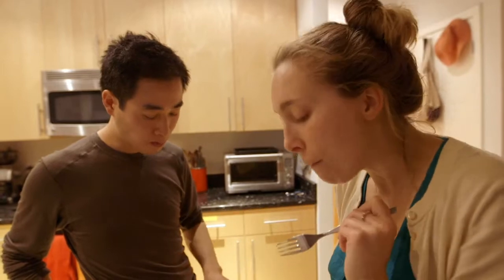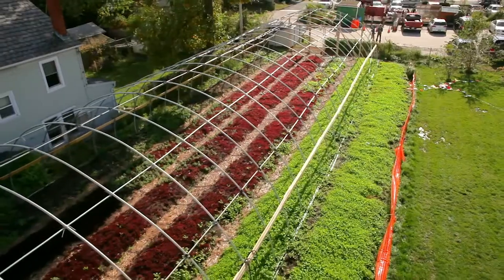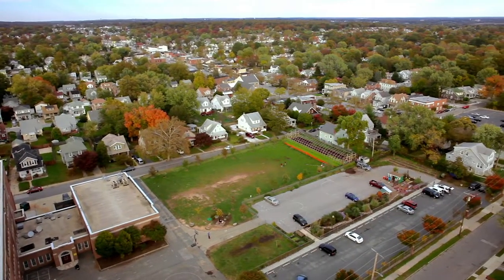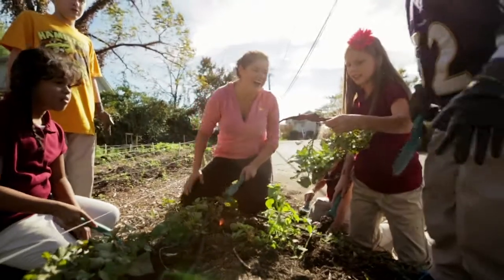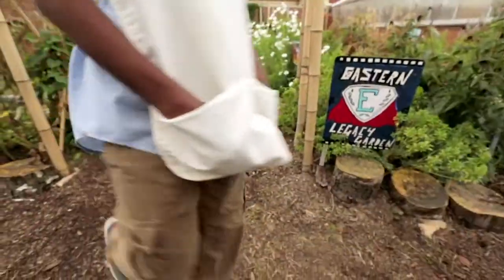What a mighty difference a small garden in Washington, D.C. makes. And they're not alone. Gardens big and small across the country are bringing the farm home, growing healthy food within an arm's reach. And it all starts with making the tomato you know, the tomato you grow.